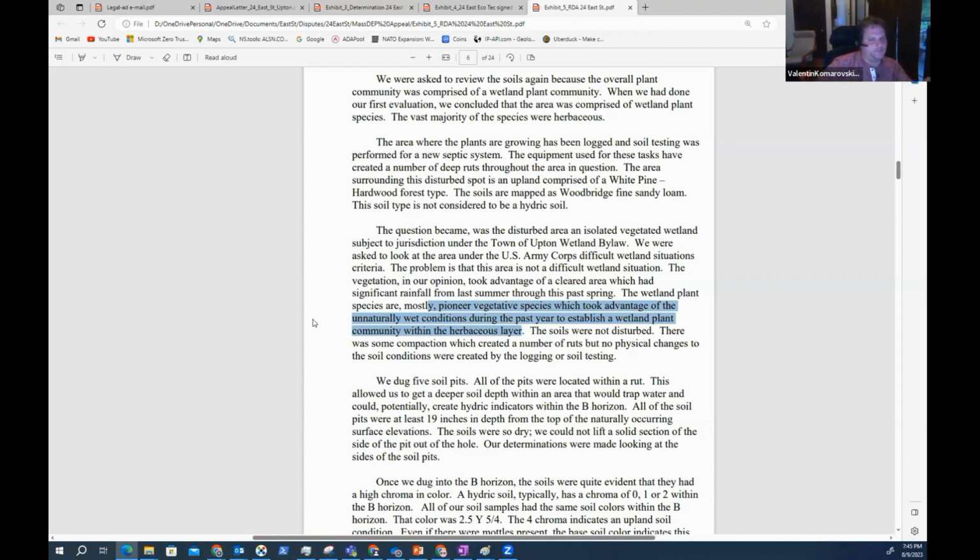And those wetland plans there, it is a difficult wetland situation area because the lot has always been flooding. Why would you build a house above the ground if there wasn't flooding there? Of course there was. So if Ecotech was asked to look at the area under U.S. Army Corps difficult wetland situation criteria, they're saying that they didn't. Why weren't they held to that?